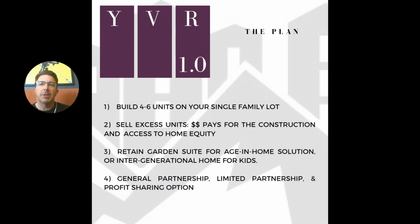Another benefit of this is the intergenerational option. With affordability so far out of reach for so many families, the question is, where are my kids going to live? What's their home going to be? Well, being able to transform a single family home into 4 or 6 homes opens that possibility of creating an intergenerational home place for everyone to be able to live.